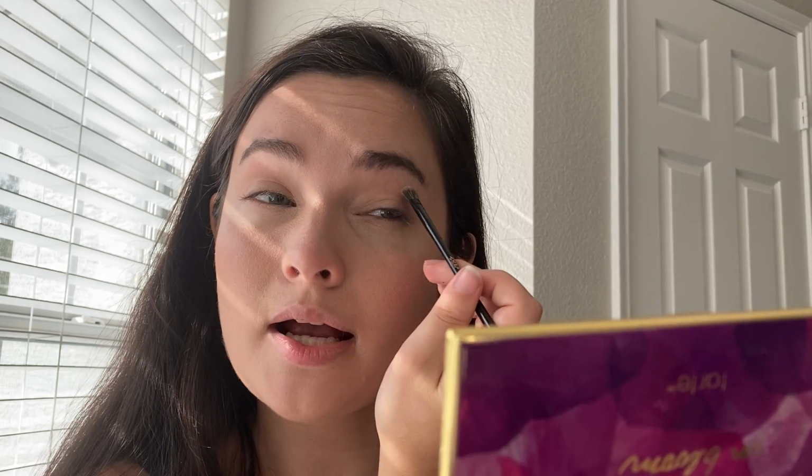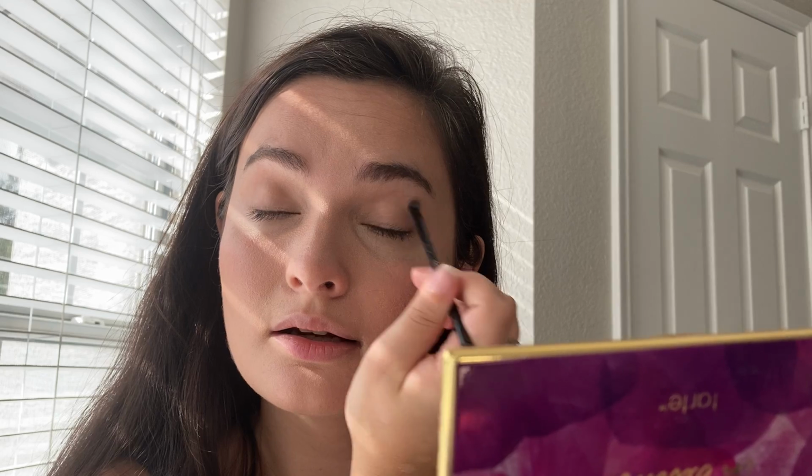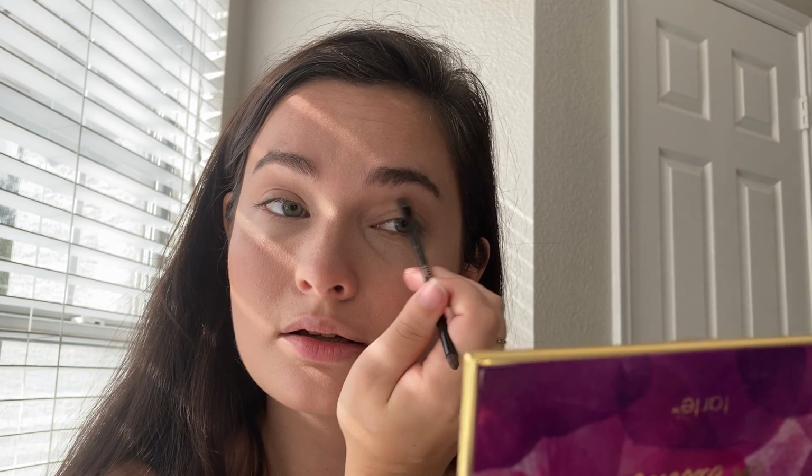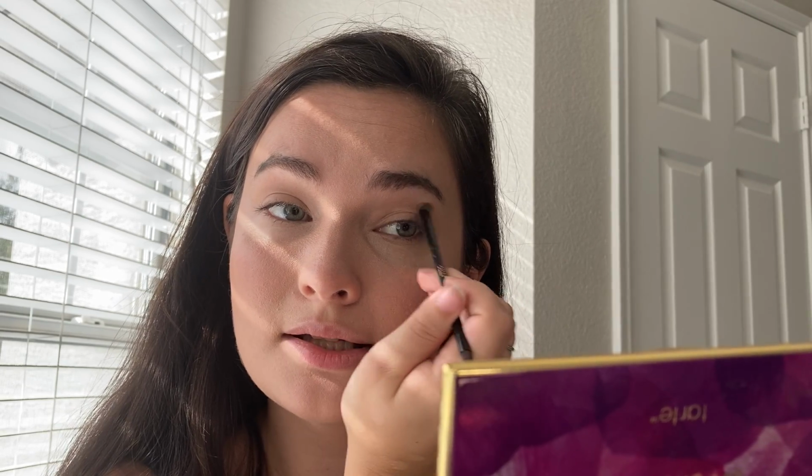And they kind of take it kind of high up the brow bone area. I'm doing it really light because I did it really dramatic last time, and it was a mess. And I'm not taking that deepness too far into the inner corner. I like to always leave that part pretty light. So I think I'm gonna leave that at that.